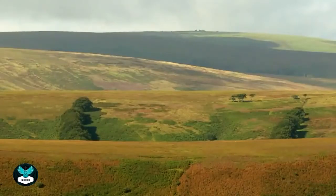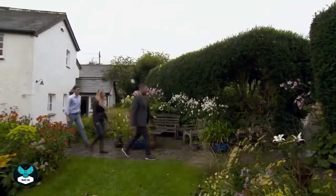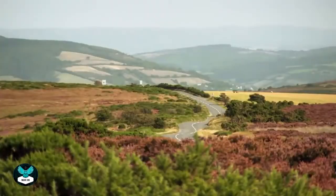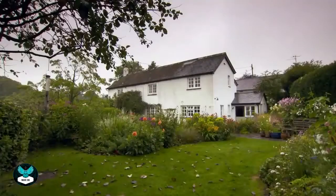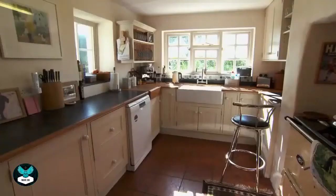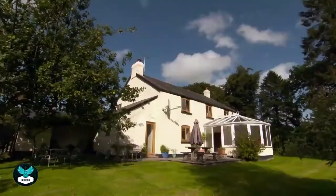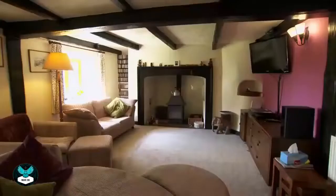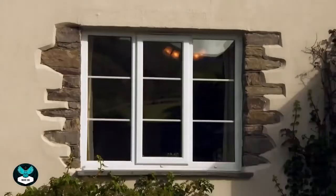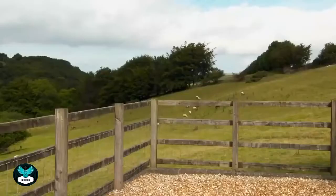I'm in the West Country with buyers Matt and Daisy from Buckinghamshire, who have set their sights on an outdoor life in Exmoor. For £625,000, they're looking for a character property with separate space for Matt's parents, who will be staying with them for half the year. They've already seen two great properties, but still to come, our mystery house offers a different perspective on multi-generational living.